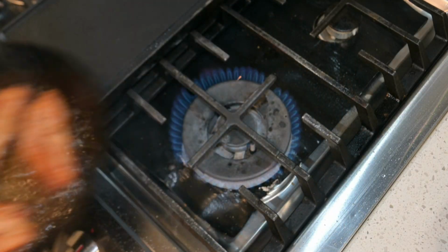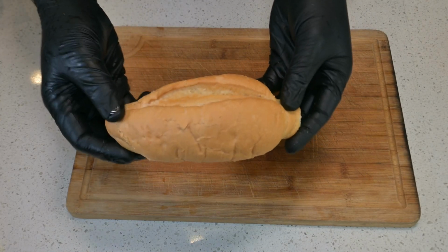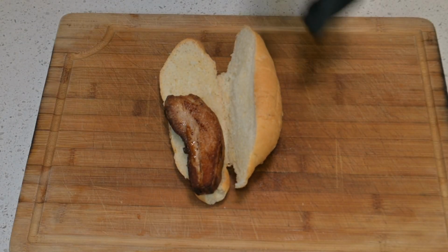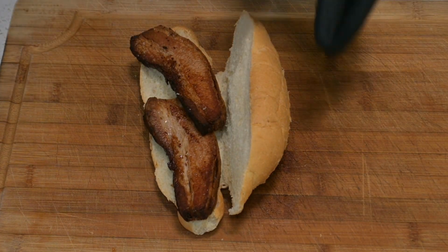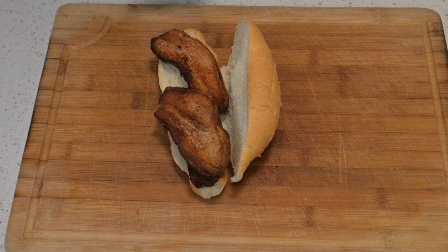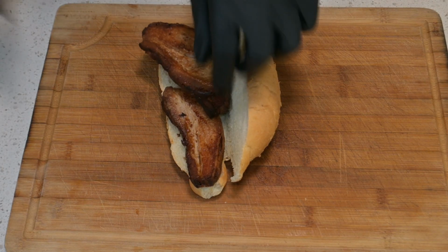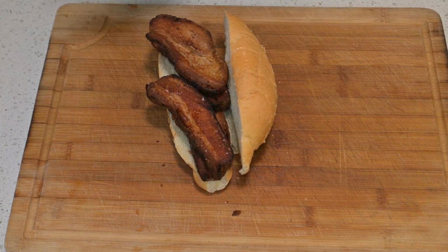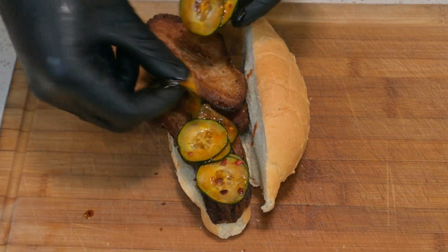I have this freshly baked bolillo roll. It'll be perfect for my belly, so soft. Bang your belly into your bolillo. Fit as many slabs as you can, chef. I love my belly so much, so I want a lot. Dragon fire cucumbers are shingled on top.